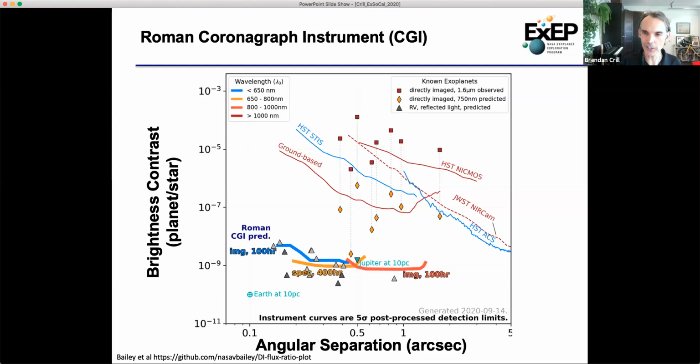So how well do we need to do? This is a very nice plot put together by the Project Science team of the coronagraph instrument for the Roman Space Telescope, showing the phase space of brightness contrast, the ratio of brightness of the planet to the star, versus angular separation. And Earth at 10 parsecs is down here in the lower left. So that's the performance that we're aiming for. The present day achieved performance is up here in the upper left. The red squares here are the known directly imaged exoplanets. As you know, we've heard about them during this conference, of course.